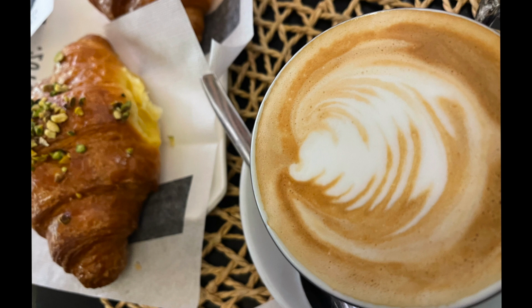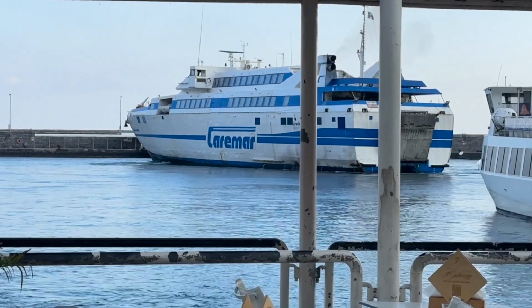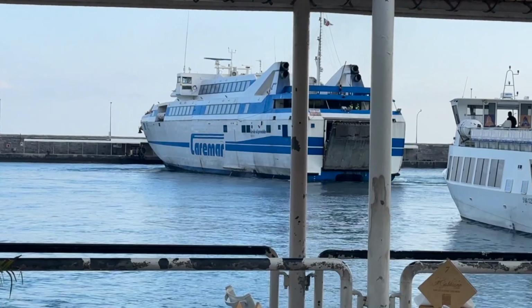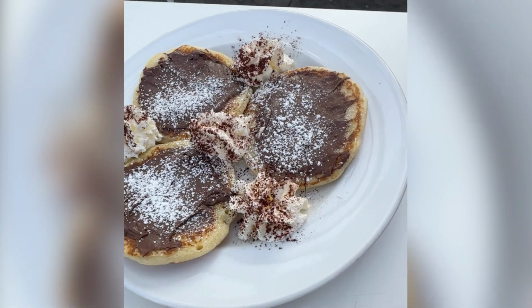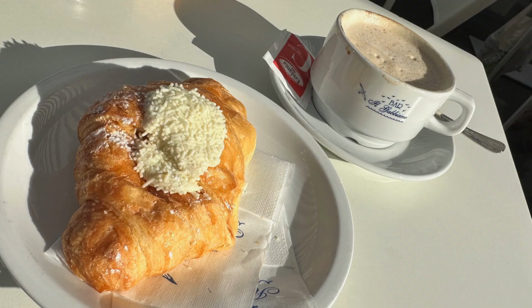Let's begin with breakfast and the famous cappuccinos of Italy. Located right in the middle of the marina, bar number 2, Gabbiano, has plenty of outdoor seating, a full breakfast menu. We liked it here so much that we came for breakfast 2 mornings in a row. It was great. We grabbed some eggs, some omelets, Nutella pancakes, and of course a croissant or two. Service was exceptional, and I really enjoyed my white chocolate croissant, fresh squeezed orange juice, cappuccino of course.